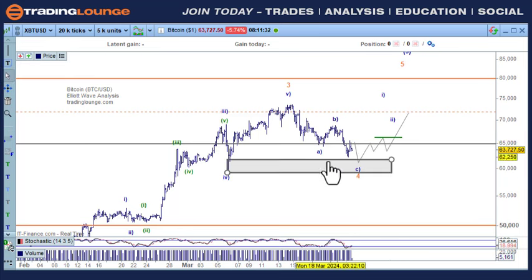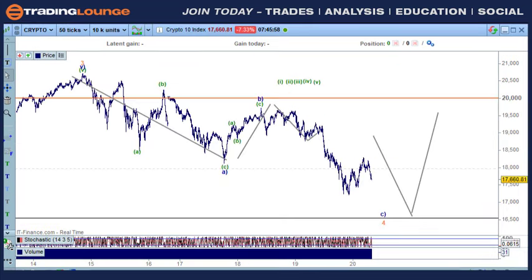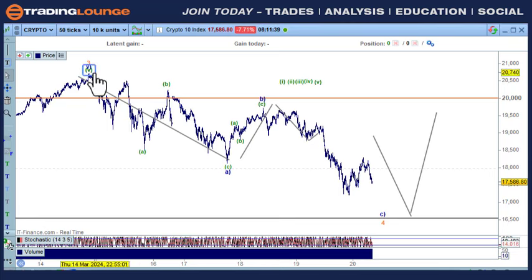I just want to go to the crypto index, the top 10. So this is the correction here, drilling in on 50 ticks. We've got wave three up here. We were looking down here as an ABC for the A wave, and then yesterday or whenever it was, we were looking at an A and a B and a C up here. We haven't breached that top there, so we just need to update this. Just bear with me a moment. 1, 2, 3, 4, 5.